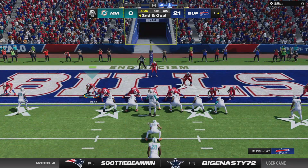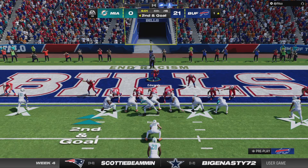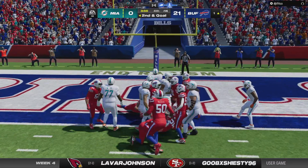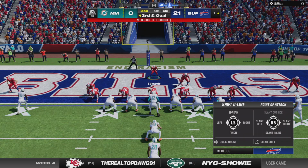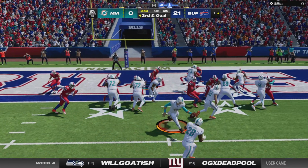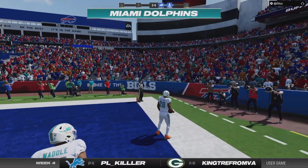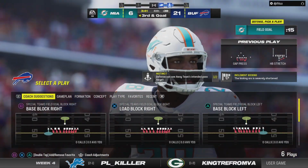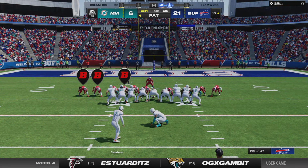Here we go. 22 needle. Achane once more. And good work there defensively as they're able to keep him out of the end zone. This Buffalo defense has stood their ground. This is 3rd and goal. They'll run it. Achane with it. And this time he is in. It's a 1-yard touchdown run. And the Dolphins are finally on the board here in the 4th quarter.